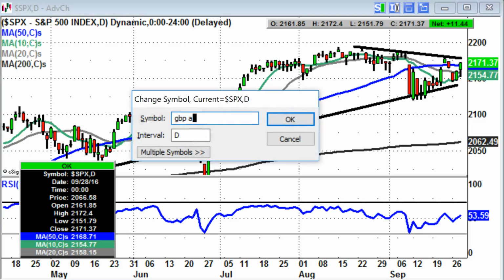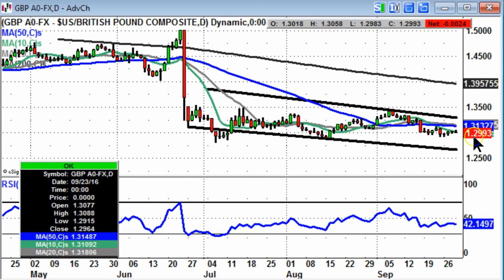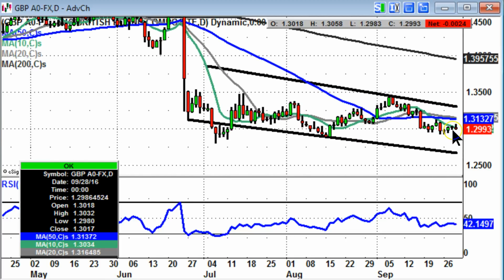For the currencies, we've got cable still pivoting either side of 130. Really at this stage, 131.32, the 50-day moving average, down towards the 129.20 is the expected range, 2-cent range, and probably either trade that or wait for a breakout is the best way forward here. RSI at 42 suggests that the next move here will be to the downside.